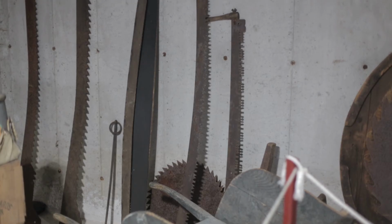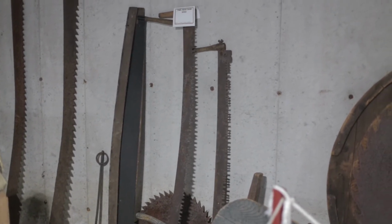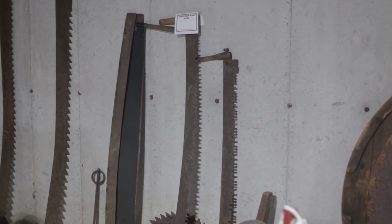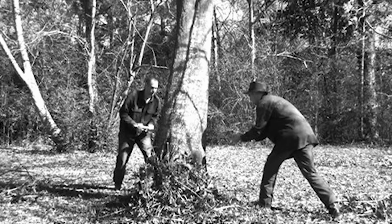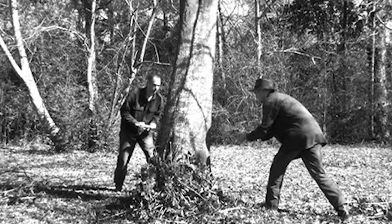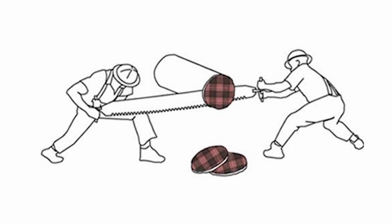Our first commerce exhibit is a two-man saw. For felling trees, the preferred tool was this and/or an axe. A two-man saw was designed for use by loggers and cut in both directions. Using a two-man saw involved a logger standing at each end. Together, they would alternate the pulling through the wood back and forth.